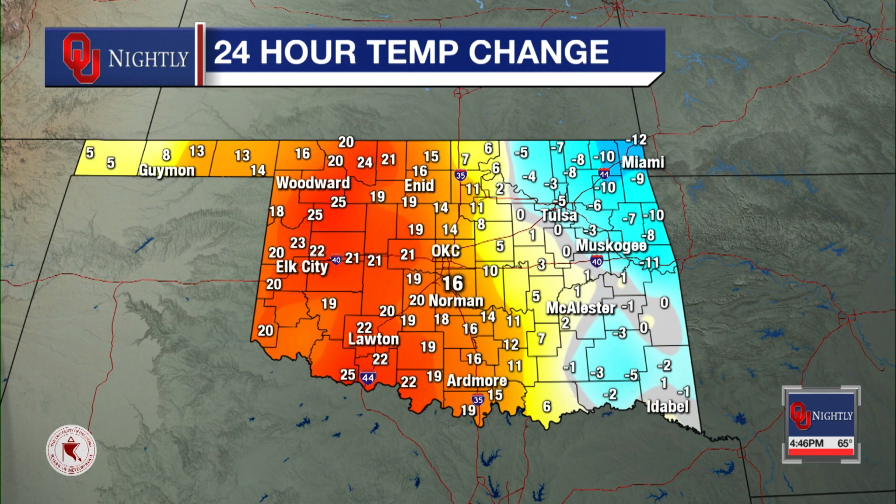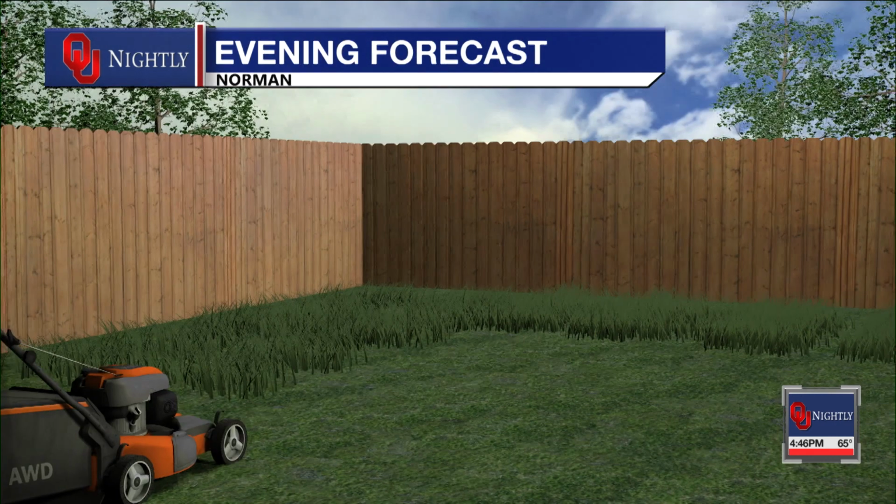Now you can check out where that cloud cover is slowly peeling away. Yeah, we're warming up quickly now as we're 10 to 15 to 20 degrees above what we were this time yesterday. In far northeastern Oklahoma, still hanging out below a lot of that cloud cover.